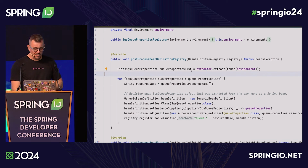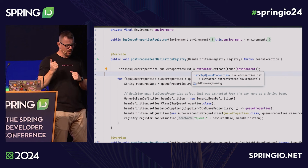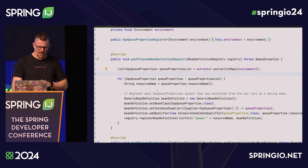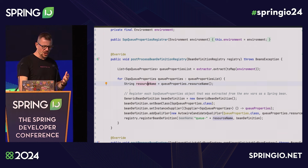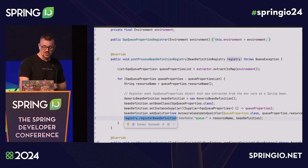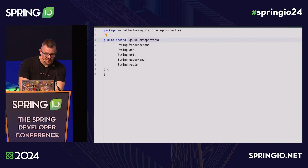And then we group them by the name of the queue. So we could have more than one queue, for example. So we have to group them somehow by the name of the queue. And then for each name, for each queue, in the end, we create a new bean definition, and we add this bean definition to the registry. And the bean definition says, basically, it's a bean of this class, SQS queue properties, which is just a record containing all the config data we need for one queue.